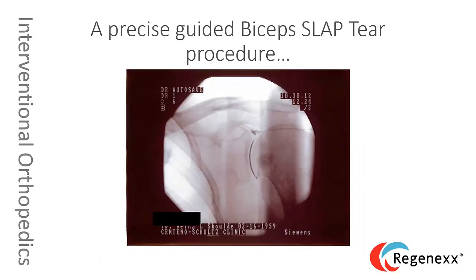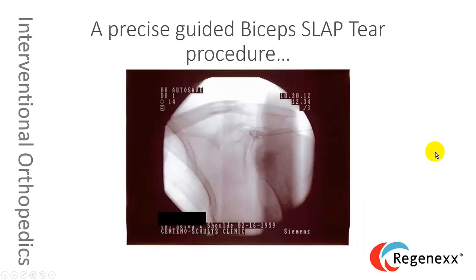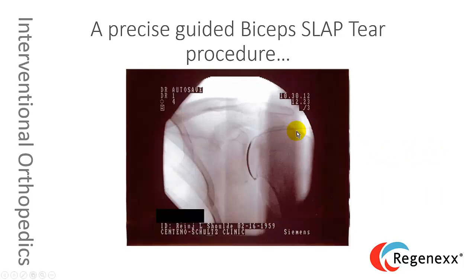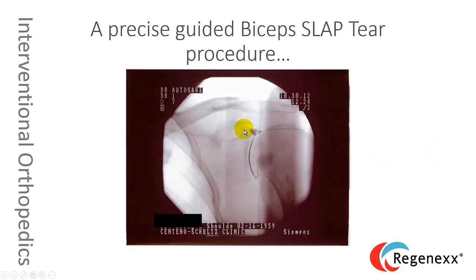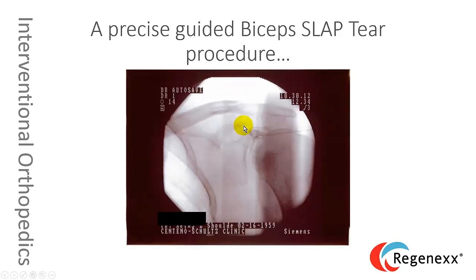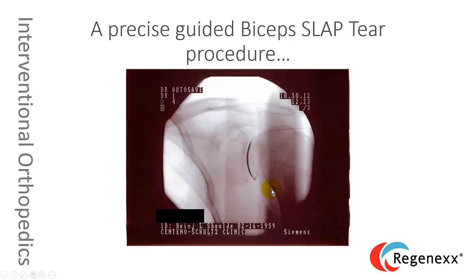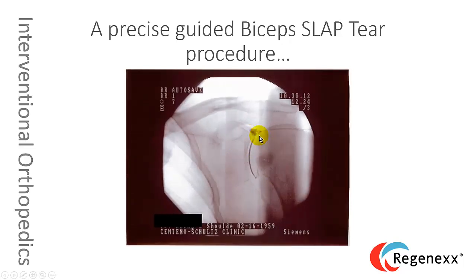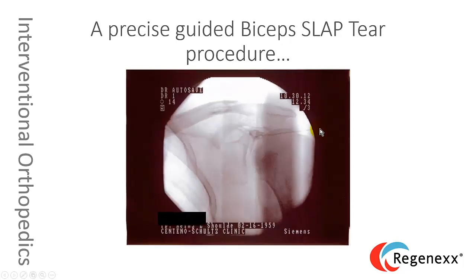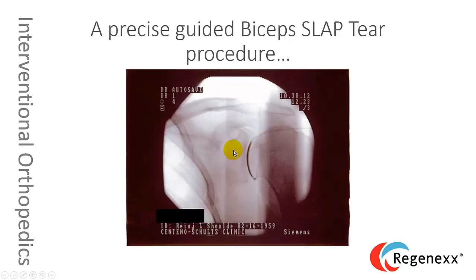So this is an example of a precise guided biceps superior labral injection. And this is just going to go round and round, but you can see here the needle coming off from this side. You can see the needle injecting right at the superior labrum. So rather than taking off this patient's biceps tendon and rather than doing a massive surgery trying to repair this, this is a patient who did quite well simply by getting a very precise injection of stem cells into the superior labrum.